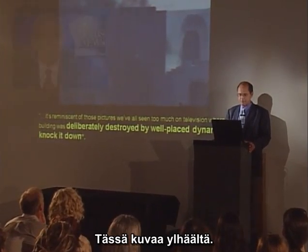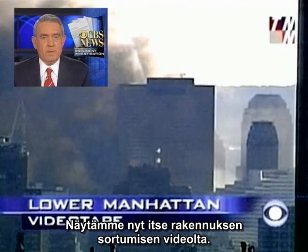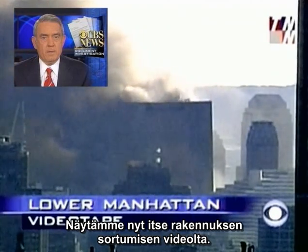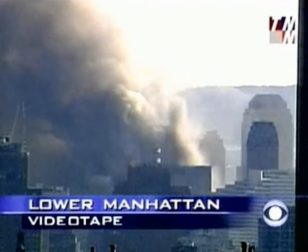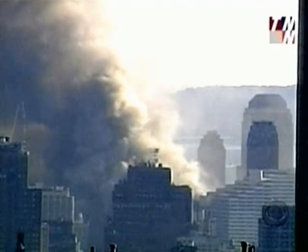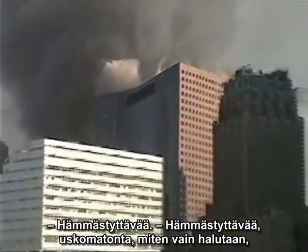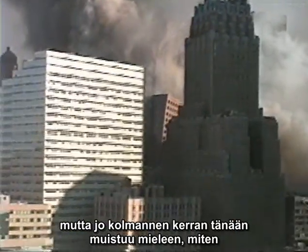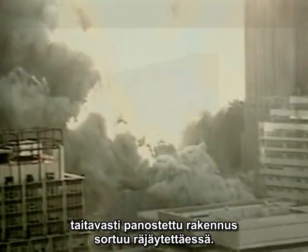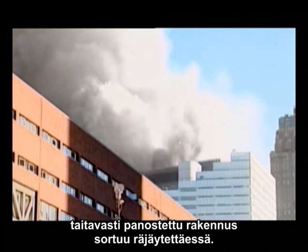And what you're seeing are high shots. Now, here we're going to show you a videotape of the collapse itself. Describe that. Now we go to videotape, the collapse of this building. It's amazing. Amazing, incredible, pick your word. For the third time today, it's reminiscent of those pictures we've all seen too much on television before, when a building was deliberately destroyed by well-placed dynamite to knock it down.